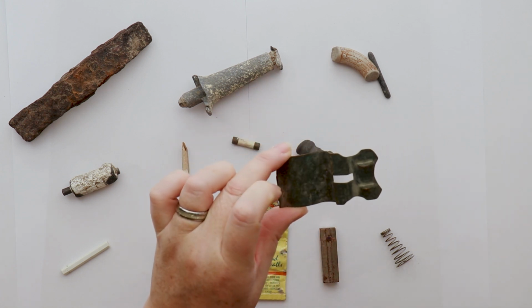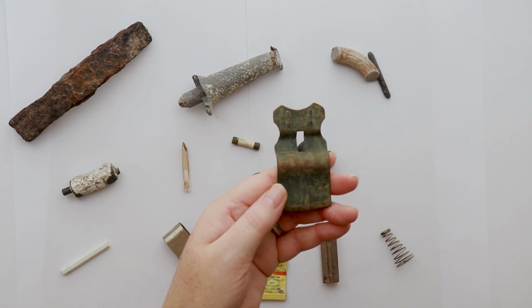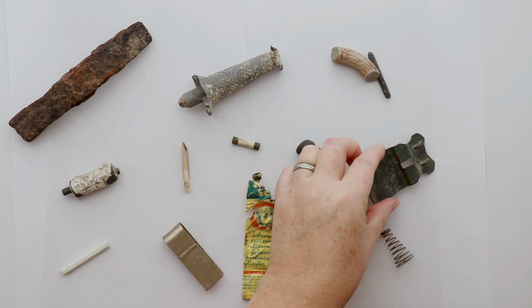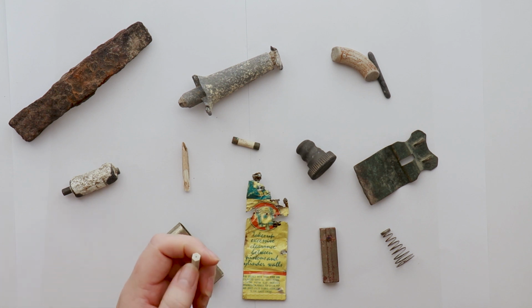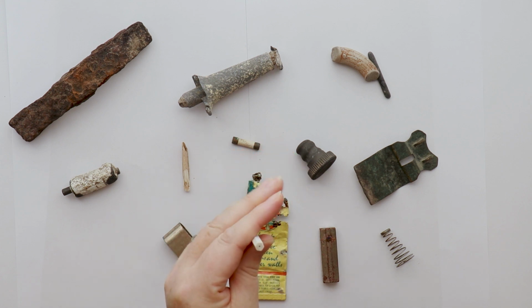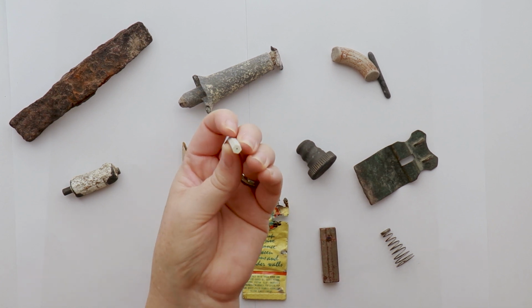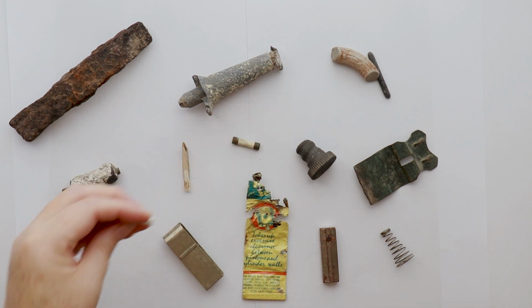Absolutely no idea what this is. It's brass, know that much, but other than that we can't really work out what it is. If anybody knows, again, please do leave us a comment. This here, can't really tell what it's made of. I think it's plastic. It's a hexagonal shape, but it does have a hole running all the way through. So again, absolutely no idea what this is. If anyone does, then let us know.